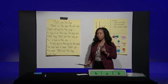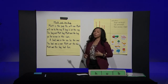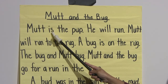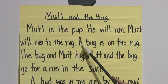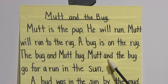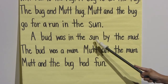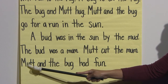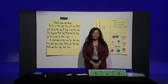All right, boys and girls, we're going to read it one more time, but this time we're going to read a clean copy of the text. I want you to read as I follow, as I track. Great job, boys and girls, today with our phonics and PA lesson.